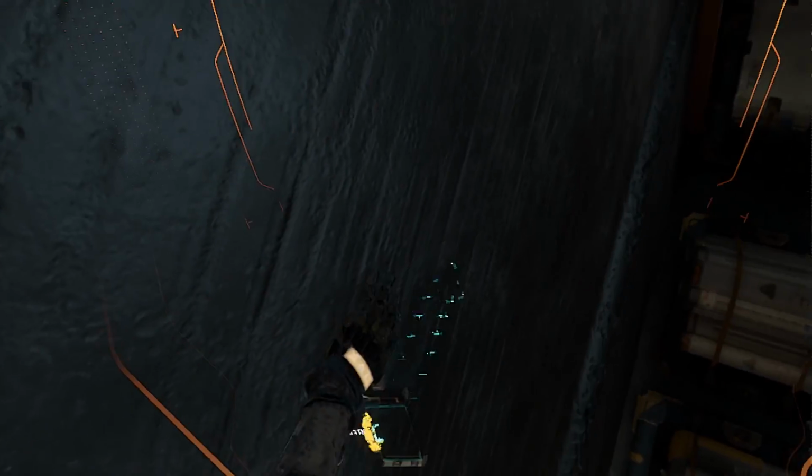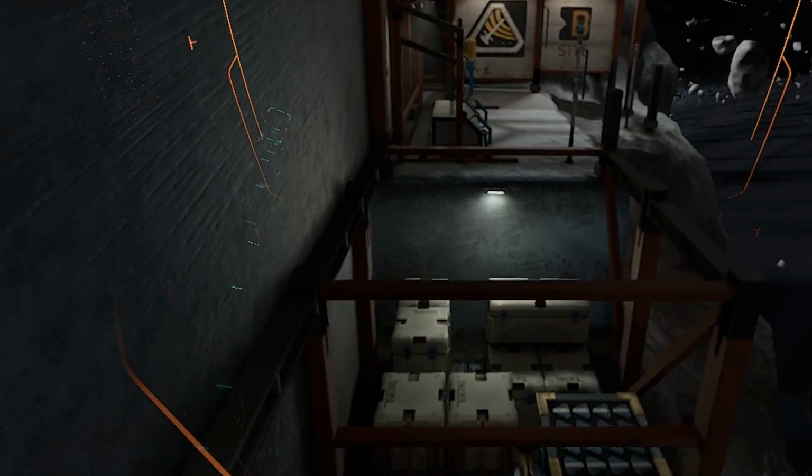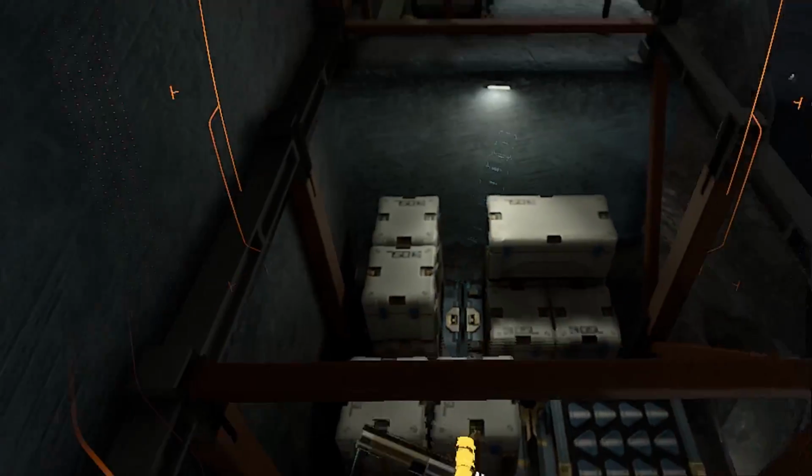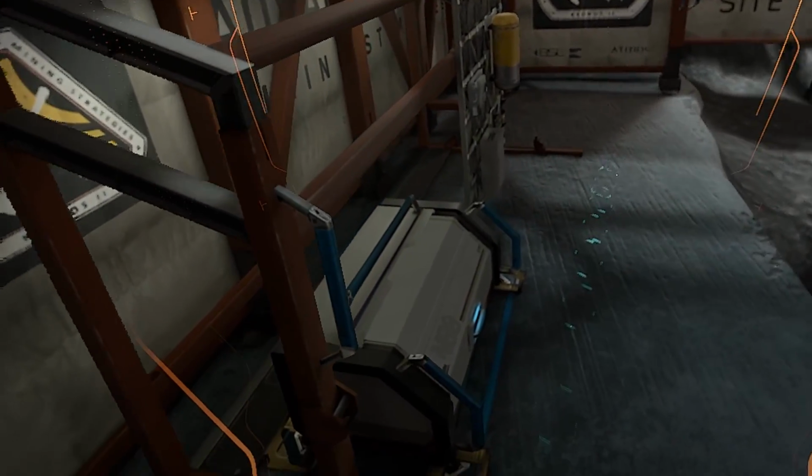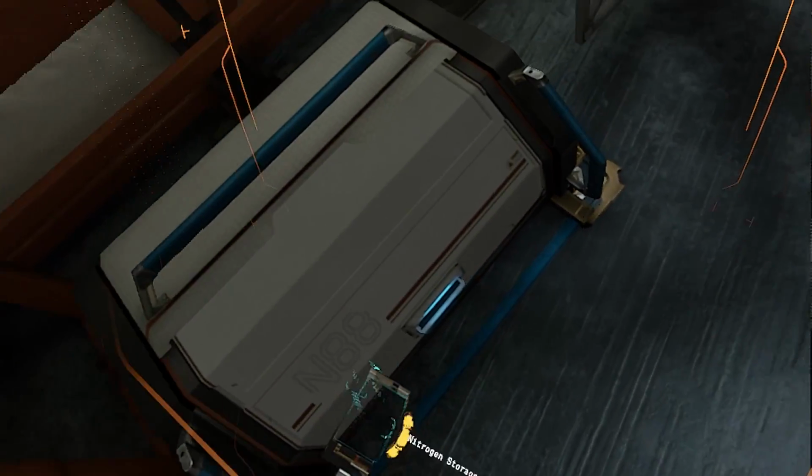Warning. Hazardous levels of radiation detected. Right on cue. I'll try to get the site's radiation dampener online. Good idea. Make sure to check its backup power supply. It may have a dead battery.